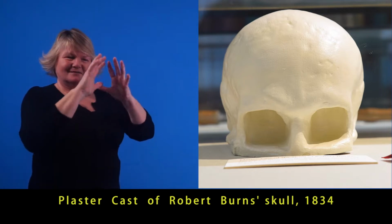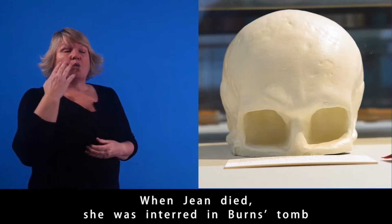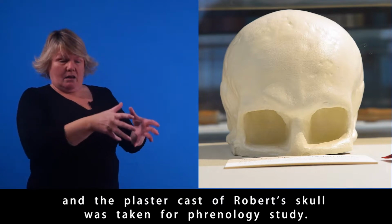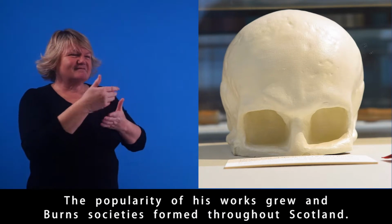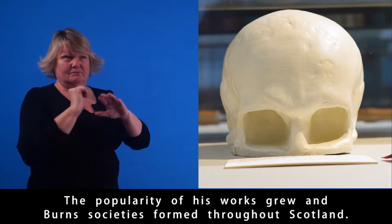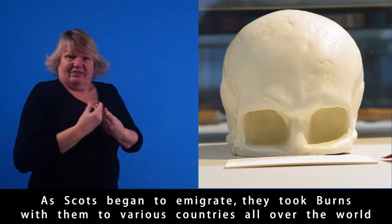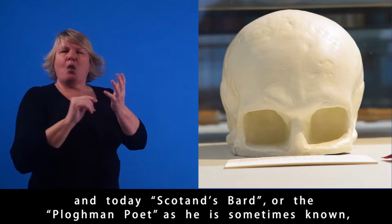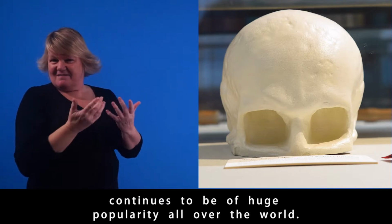Plaster cast of Robert Burns's skull, 1834. When Jean died, she was interred in Burns's tomb, and the plaster cast of Robert's skull was taken for phrenology study. The popularity of his works grew, and Burns societies formed throughout Scotland. As Scots began to emigrate, they took Burns with them to various countries all over the world. And today, Scotland's bard, or the ploughman poet, as he is sometimes known, continues to be of huge popularity all over the world.